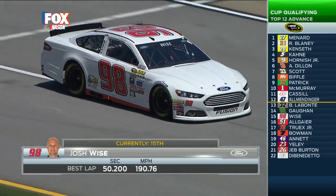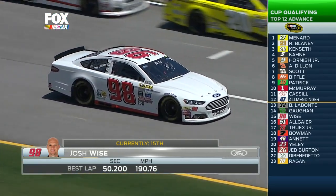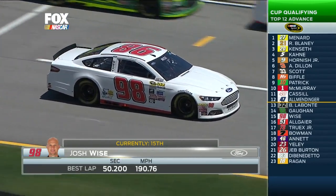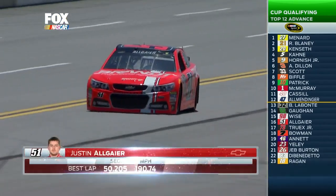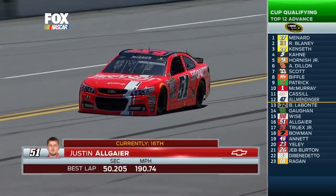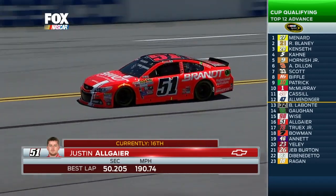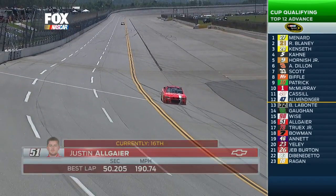Josh Wise, 32-year-old triathlete from Riverside, California, driving for Phil Parsons Racing in the Phoenix Construction Ford, has run his qualifying lap 15th fastest at 50.20. And Justin Allgaier in the Brandt Agriculture Chevrolet from Springfield, Illinois, completes his run, 50.20, 16th fastest.